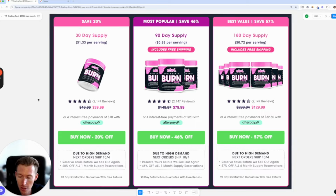Again, if you don't have a consumable product, it does not mean you cannot do an offer like this. You can get creative and you can do something like this for sure, right? And this is really, really optimized, as you can see. Basically, the more you buy, the more you save. The middle one is the most popular. We're optimizing towards the middle.